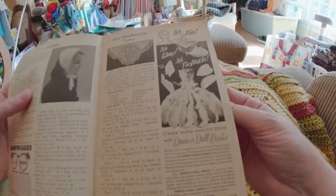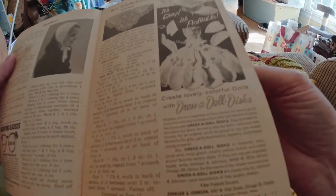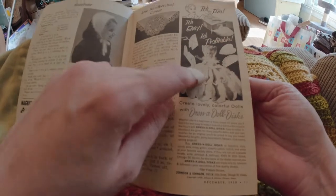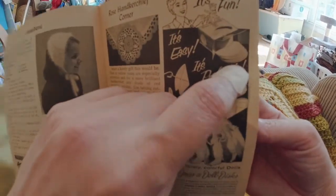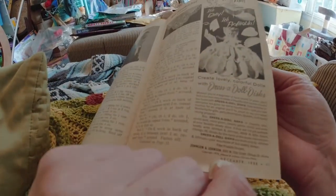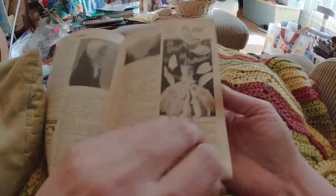It's easy. It's profitable. Create lovely, colorful dolls with Dress-A-Doll discs. Interesting. So these are discs you would apparently buy in a box and then sew together in different ways to make different puffy dresses for dolls. Only made by Johnson & Johnson. That's an interesting one. I wonder if I'll ever find any of those.